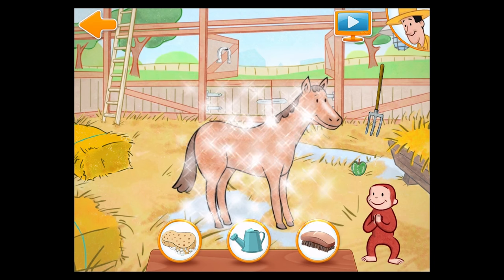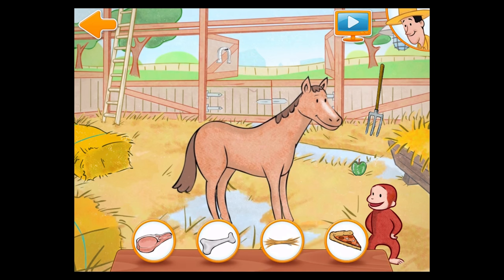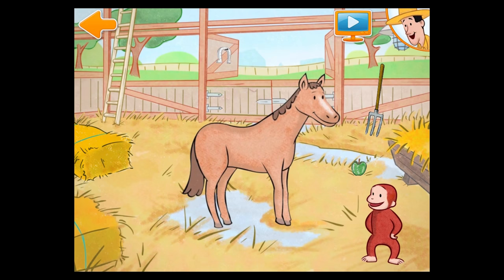Wow, Henry looks great! I think Henry the horse is hungry. How about you give him something to eat? Pick a horse food from these four choices. You picked the perfect food for Henry the horse. That's terrific work. Way to go! Do you like have a horse at home or something? Because you really know how to make a horse happy. I mean, look at him go.